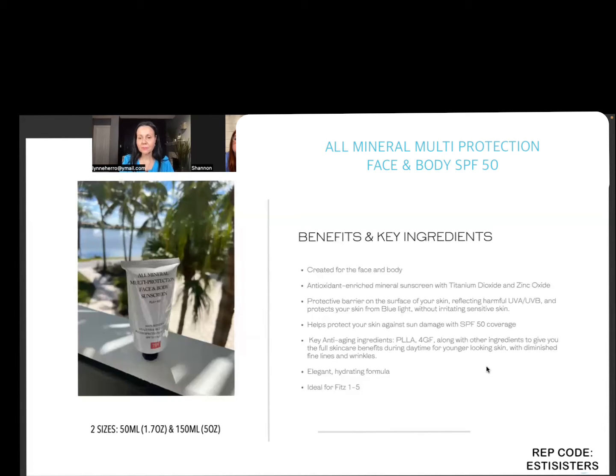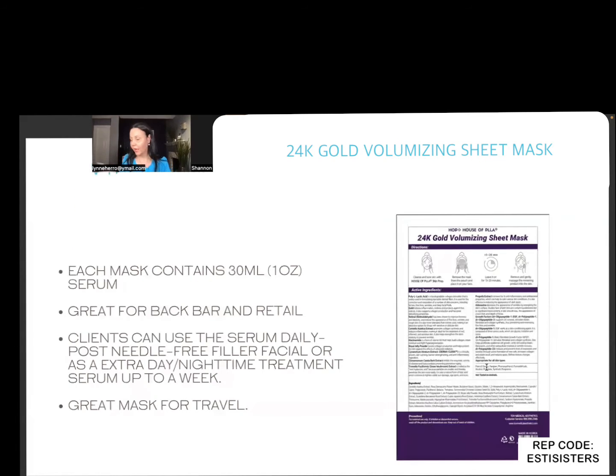Oh, sorry, here again. Okay. This is new this summer. I'm going to share this with you guys. For those of you who are not familiar with this, this is a new product that came out that we are recommending for use in the treatment room, but also for home care. So this is a new 24 karat gold volumizing sheet mask.